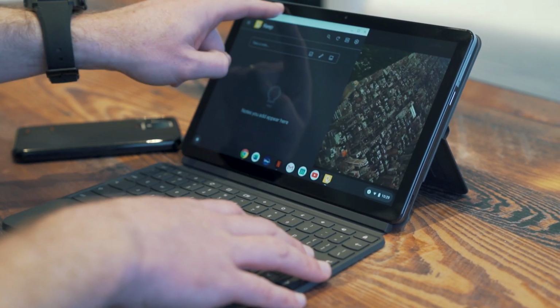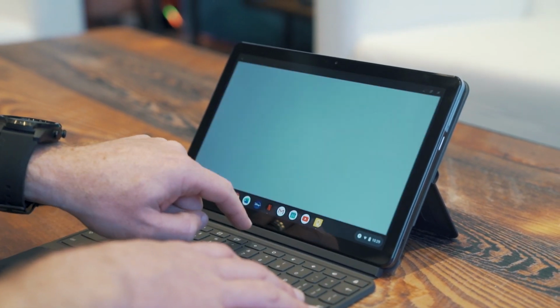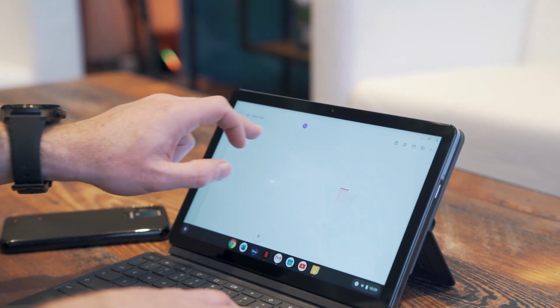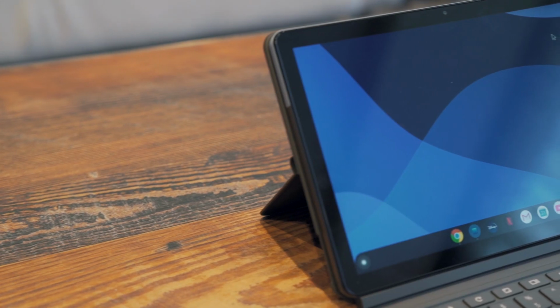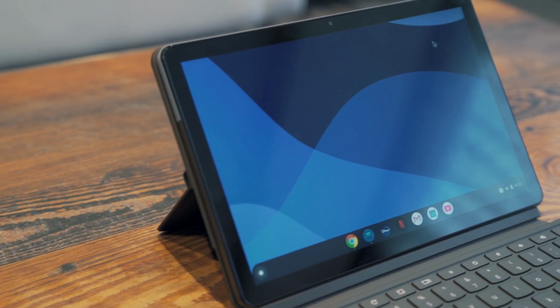While the hardware here may not be nearly as powerful as what Google is using on the Pixel Slate, it still feels quite responsive and could actually be a great alternative for an Android tablet. Lenovo plans to bring the IdeaPad Duet to market starting in May of this year.